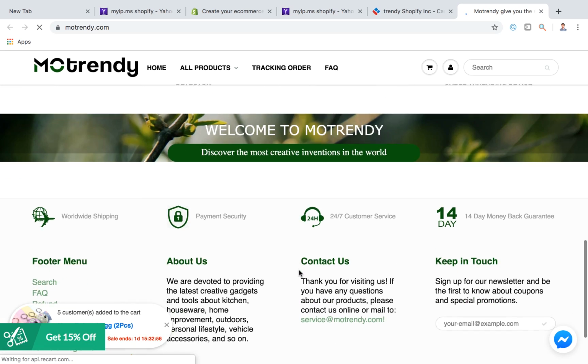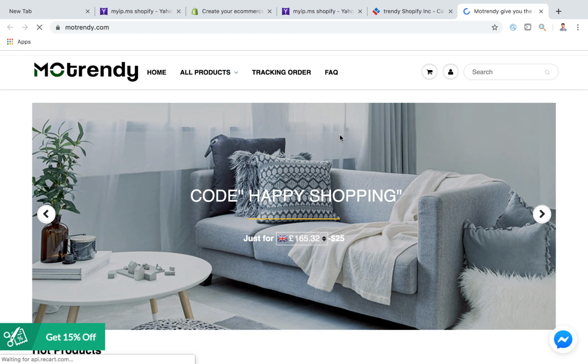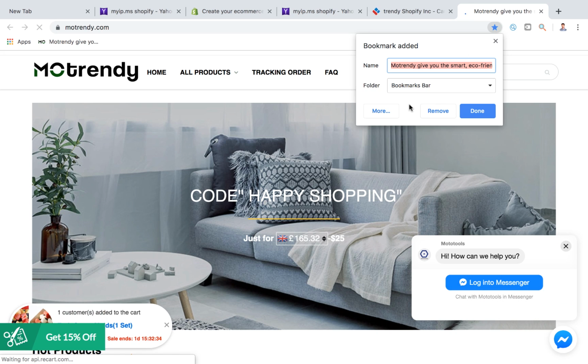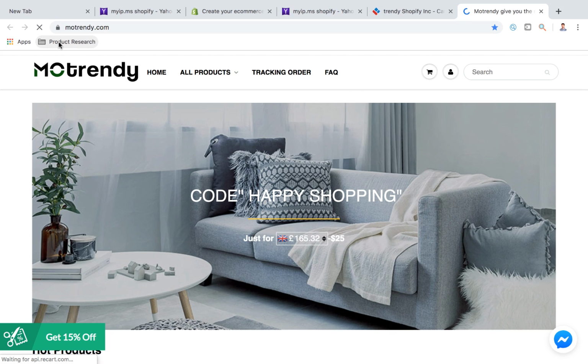Now, when you come across a successful dropshipping store like this, what you want to do is save it down and favorite it, so you can come back to it at a later date to copy products from and use it as a reference for your product research. So click this little star here. If you're using Google Chrome, which I advise, click this star to bookmark this page. And what we're going to do is click more here, create a new folder, call it our product research, and then click save.